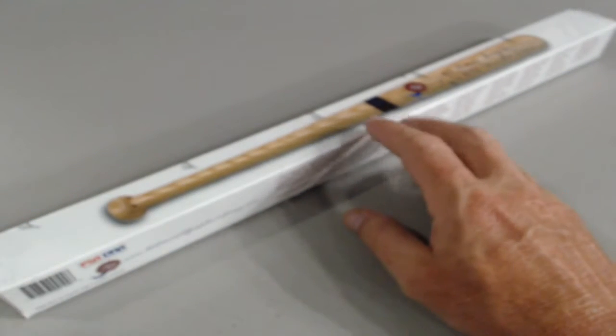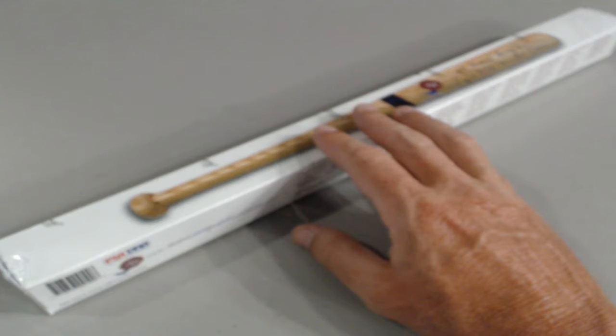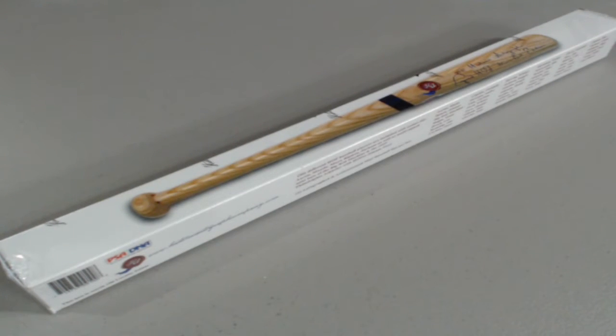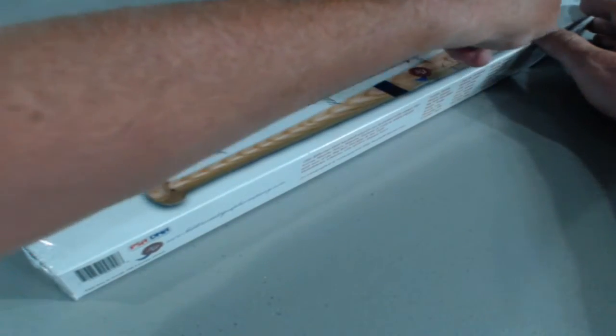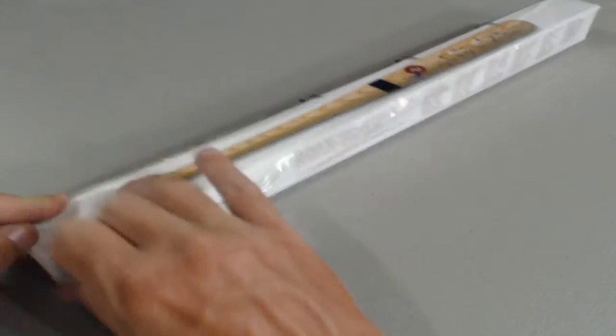And Topps may still do football. I don't know if they're going to do a college variation since they lost the NFL licensing like Upper Deck and Leaf. I'm not 100% sure on that. It's a shame. I love triple threads. I love 5-star. I love a lot of the sets they make, especially Supreme. Supreme's a great set by Topps. But, you know, those are the breaks, I guess. Panini does a great job, though.